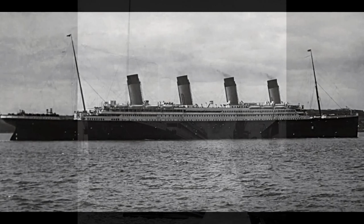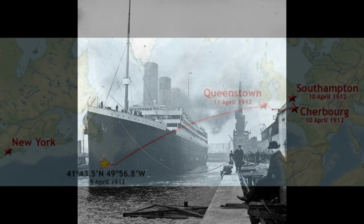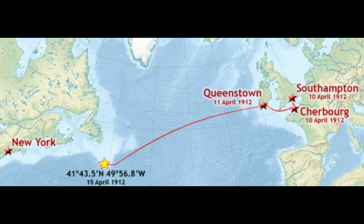To remind us then, the Titanic set sail from Southampton on her maiden voyage on the 10th of April 1912. She called in at Cherbourg and at Queenstown in Southern Ireland, and then headed off across the Atlantic towards New York.